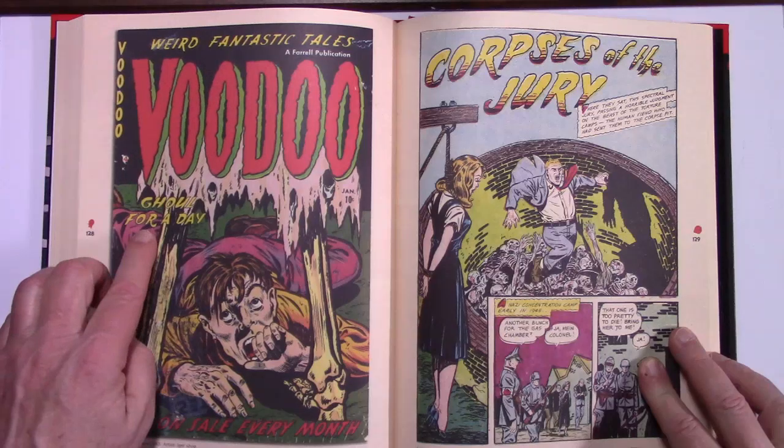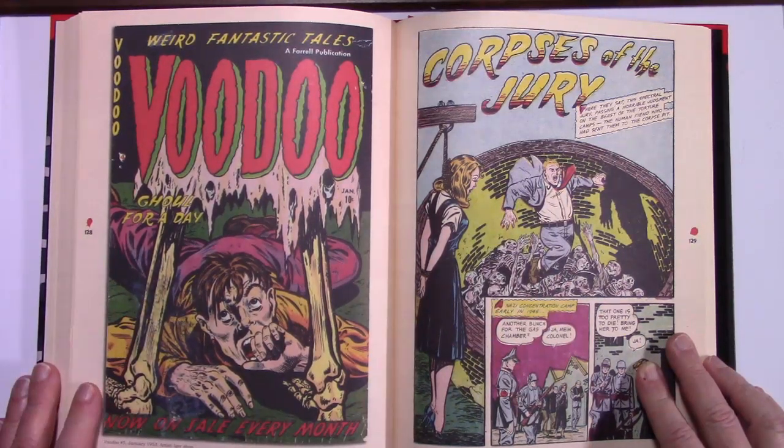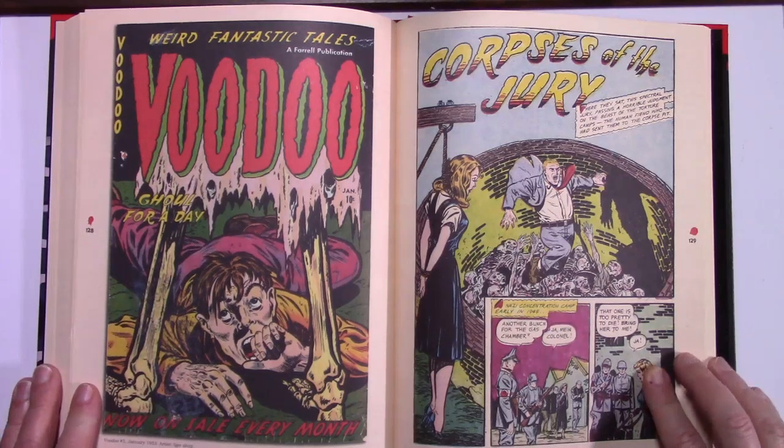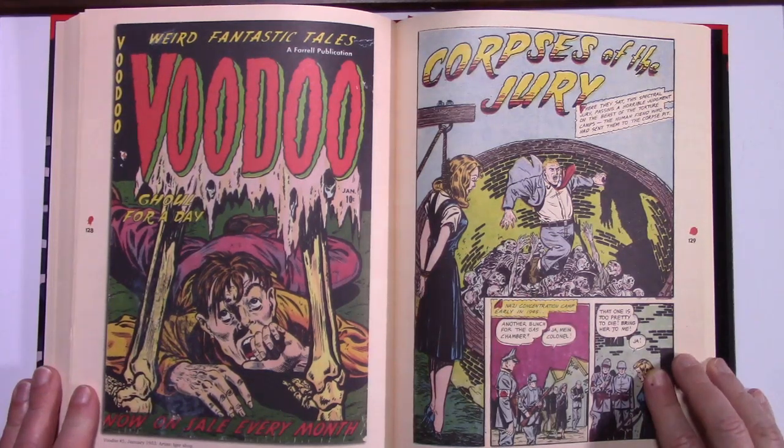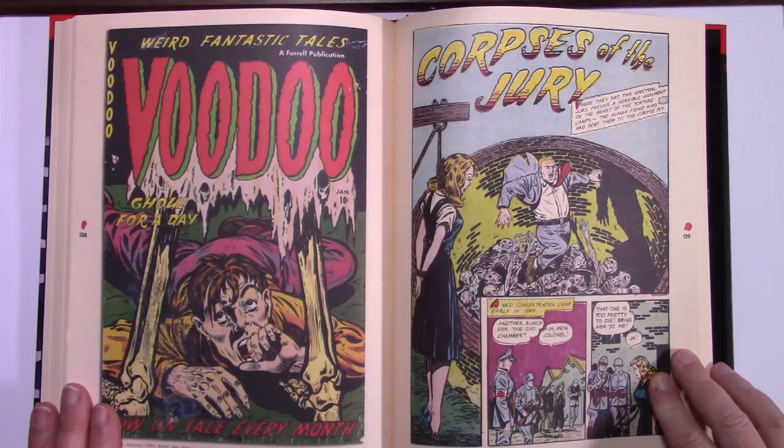Ghoul for a Day. I just want to point out as well that if you're interested in reading any of these stories, the 2 best places to go are Digital Comic Museum and comicbookplus.com. Corpses of the Jury. Art by Iger Shop.